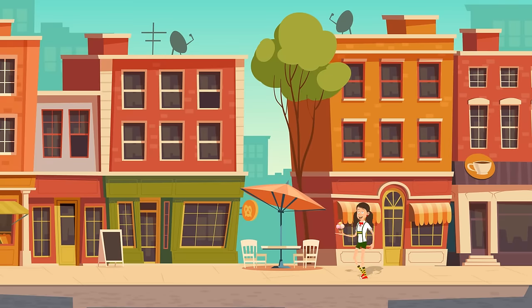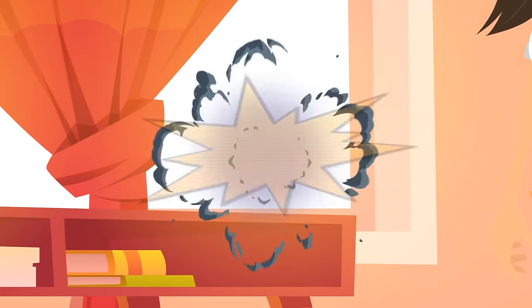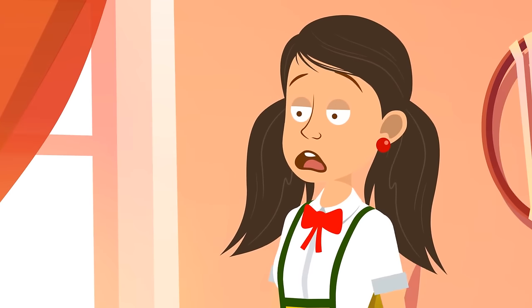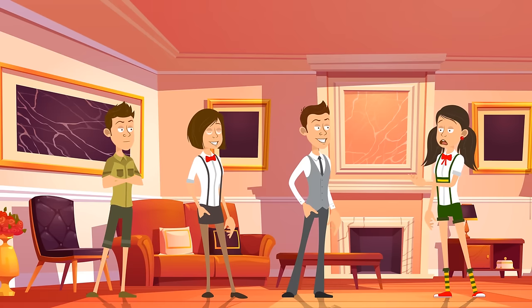Sarah bought some ice cream on Saturday, but kept the flavors in secret. When she woke up on Sunday, all the ice cream was gone. She asked everyone in the house if they knew anything about it.